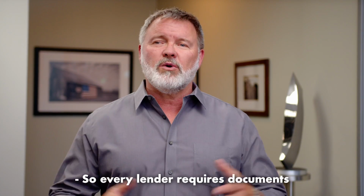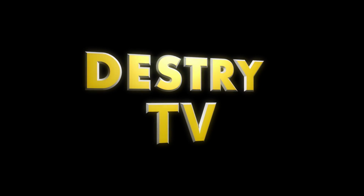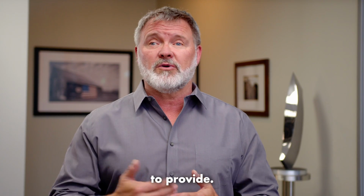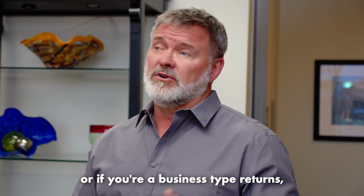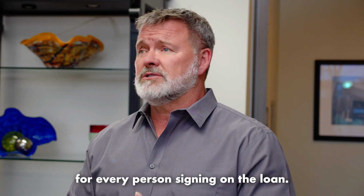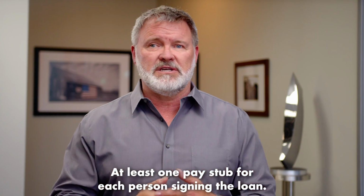So every lender requires documents as part of the process of approving you for a mortgage loan. Here are the documents that you'll generally be required to provide. W-2 tax returns, or business tax returns if you're self-employed, for the last 2 to 3 years for every person signing on the loan. At least one pay stub for each person signing the loan.